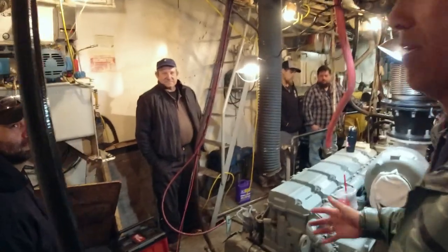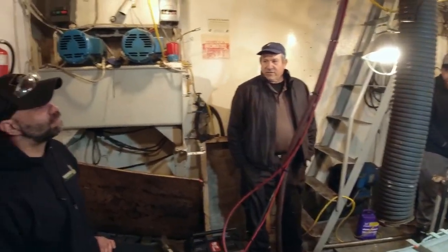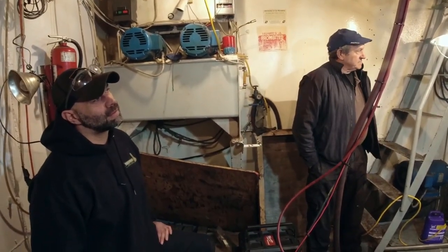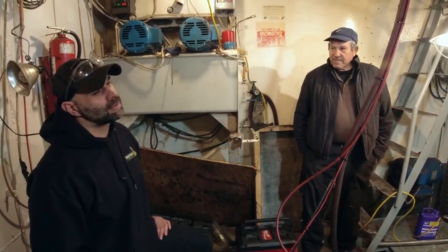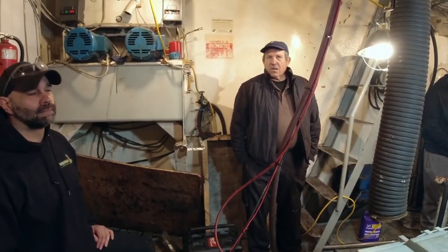I know miles per gallon doesn't exist in this boat. What does something like this burn? 600 gallons a day? No, if it's less, it might be 450. Right. Yeah. So this 400, 450 a day. Yeah, 450. And what about the other one before?